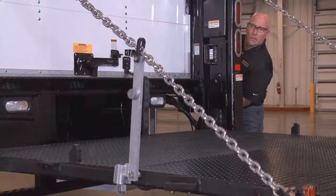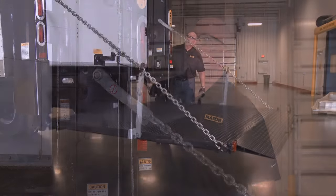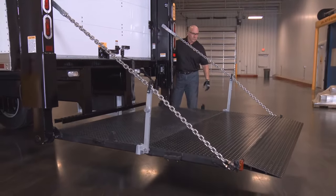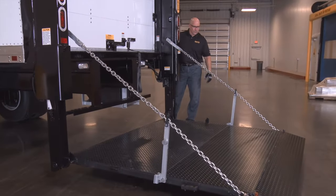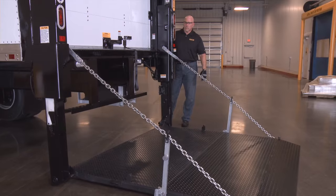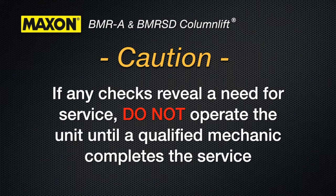When the liftgate is moving, listen for unusual noises and look for jerking motion or uneven movement on either side of the platform. The only noise you should hear when operating the lift is the sound of the hydraulic motor. If any of the operation checks reveal a need to service or repair the liftgate, do not operate the unit until a qualified mechanic completes the service or repair.